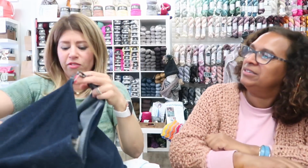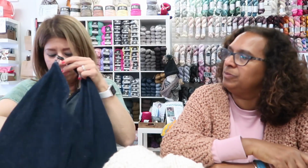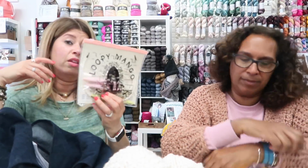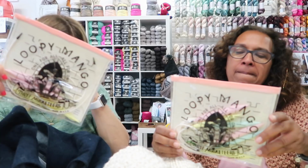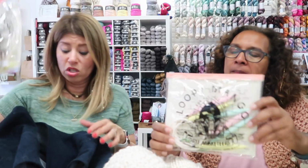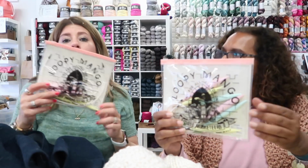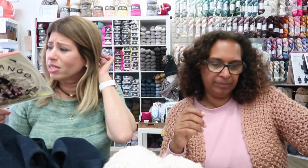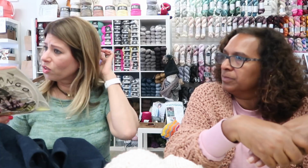So Loopy Mango came and did a trunk show last Saturday. They're so sweet. We love them. And we all wanted to make everything. How cute is this bag? That takes three skeins. It's the perfect summer bag if you're going out at night. And it's roomy enough. You can't really see so well inside, but you can definitely fit your phone, your keys, a wallet. You could fit like five lip glosses in there with all your other stuff. That's adorable. I love when you sway it. You can do it with the fringe or without the fringe. I think you have to have the fringe.